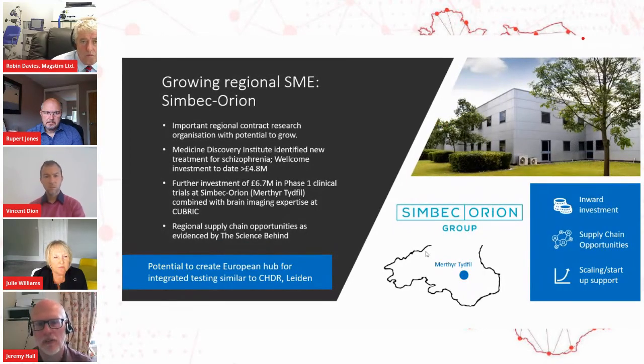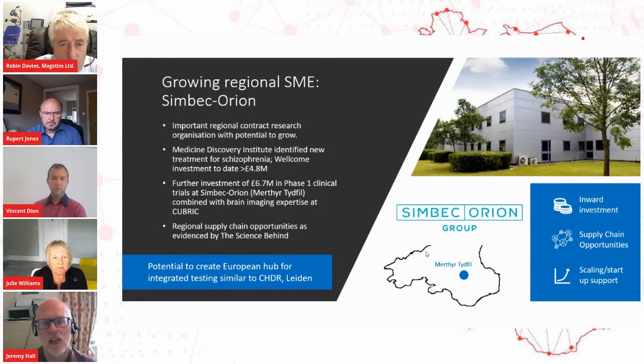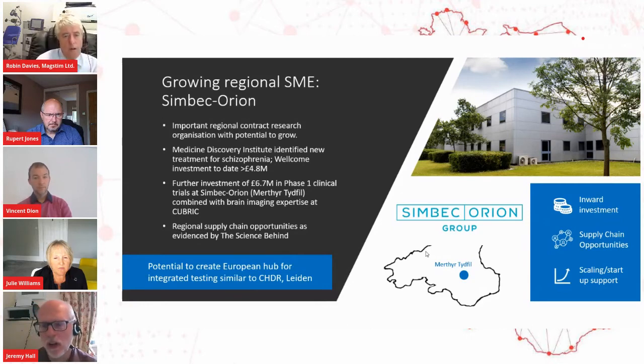I mentioned that we have been developing our new trials and early phase clinical interventions, and I wanted to give one example here where we're working with the Simbec-Orion Group in Merthyr Tydfil. They've been an extremely good partner with us, and we've been able to take forward a novel compound being studied by our colleagues here in the Medicines Discovery Institute in Cardiff, obtaining very significant external funding for a first-in-man study of this treatment for cognitive difficulties in schizophrenia with the Simbec-Orion Group. This is an exemplar of how the region can be a hub for early neuroscience trials, working with partners like Simbec.